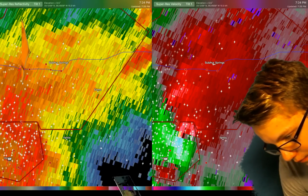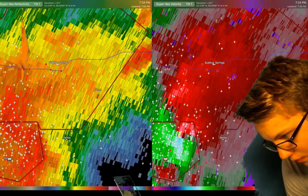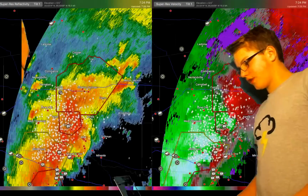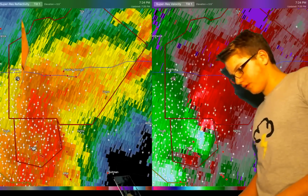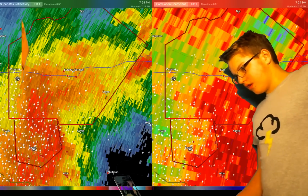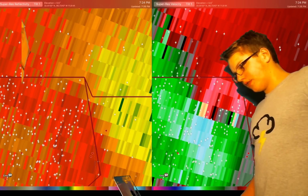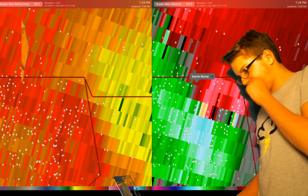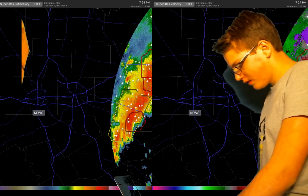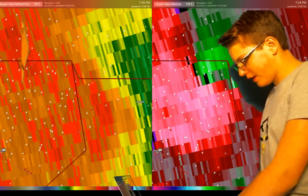Very bad. So yeah, again, likely strong tornado on that. We're going to look at a correlation coefficient, I would assume. Actually, perhaps we won't see debris. Yeah, interesting. No debris, but that's a tornado right there, I would guess. We're gonna go to the closer radar now, but likely violent tornado with that there. Very, very intense couplet there.